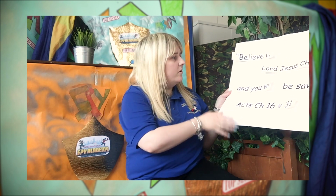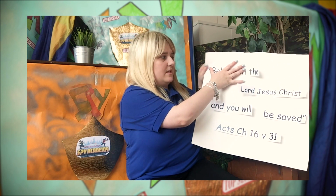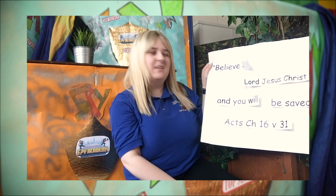That doesn't make much sense to the boys and girls, does it? I don't think I have it in the right order. Let's see if we can figure out what goes first. So I think maybe this bit has these little things at the start. I think that might mean it goes first, so I'll put it at the very beginning. And then this one has them at the end, so maybe it comes at the end. Okay. So we have believe in the and you will, Lord Jesus Christ, be saved. I don't think that makes sense either. I think I have these two the wrong way around. Let me swap them and see if it makes sense. Believe in the Lord Jesus Christ and you will be saved. Acts chapter 16, verse 31. That makes a bit more sense, doesn't it?